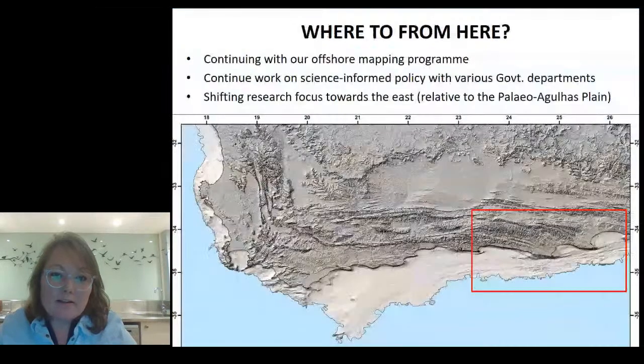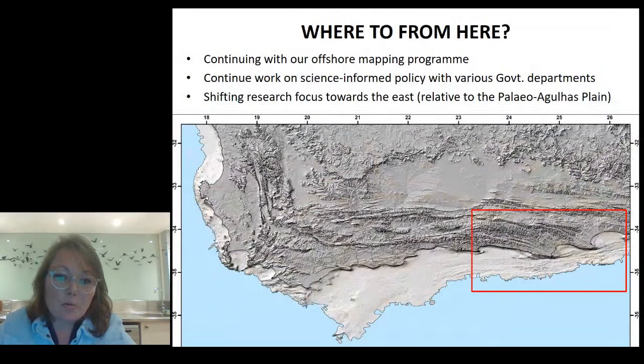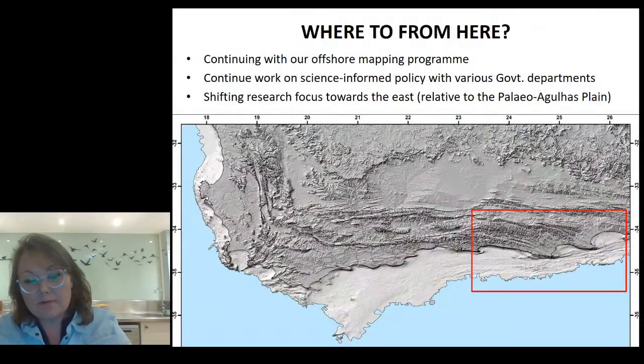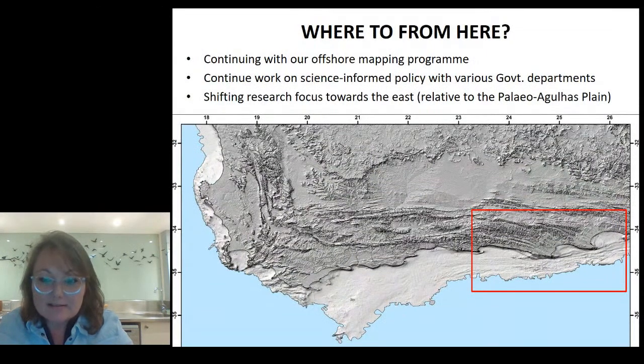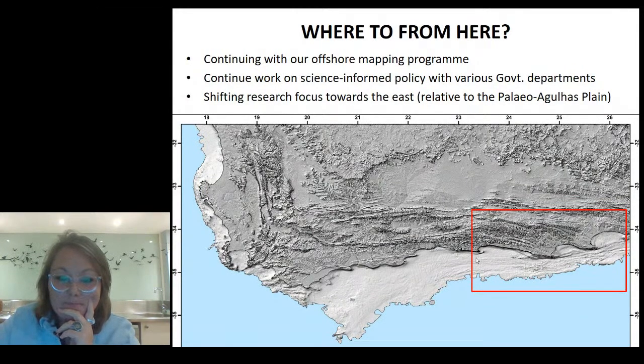So from here, our work on this project is, for the most part, extending towards the east. We've considered the western part of the Agulhas Bank. We're now looking at the eastern part of the Agulhas Bank, Algoa Bay, St. Francis Bay, Tsitsikamma Coast maybe, starting probably in Algoa Bay and working towards the west from there. This is where we're going to focus our offshore mapping and a lot of our coastal work as well.